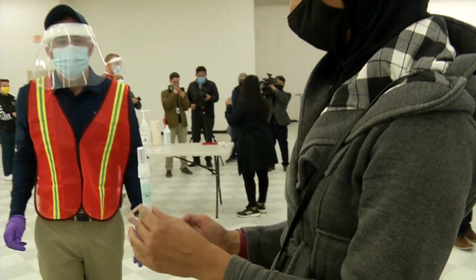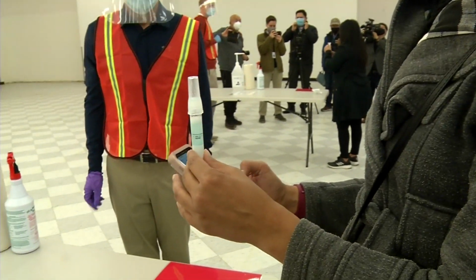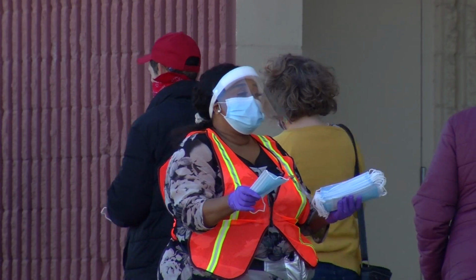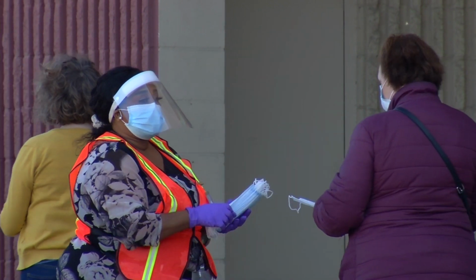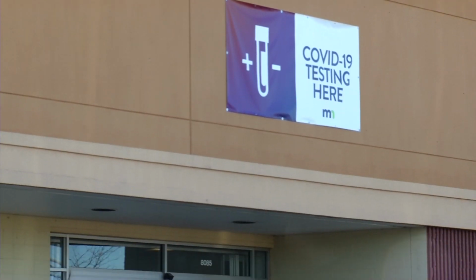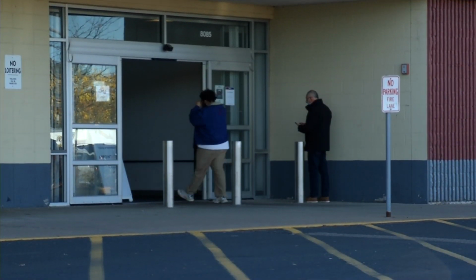The saliva tests are also available at the Brooklyn Park location. People are asked to schedule an appointment or sign up online. The COVID-19 tests are free. However, people will be asked for insurance information. In Brooklyn Park, SONYA GOINS, CCX News.